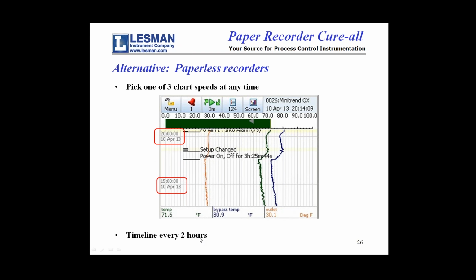And then we've got the slow speed down here. This should actually be a timeline every 2 hours, but you notice I got a power on, power off indication up here where the power is off for 3 hours. So that's why you got a gap between 3 p.m. and 8 p.m. up there. It's actually a 2-hour timeline up here. But just notice how the data appears here.